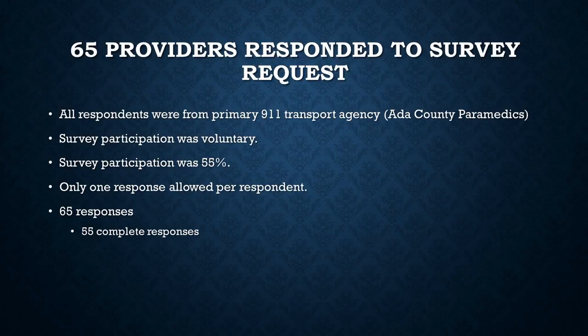We sent the survey out to approximately 120 people. 65 providers responded. Of those 65 respondents, all were in one form or another part of Ada County Paramedics. We didn't distribute this survey outside the department. Survey participation was voluntary, and we got about a 55% return rate, which is really good for a voluntary survey of this sort. It's excellent, as a matter of fact. Usually you're expecting between 10 and 30%. So pretty happy with that.